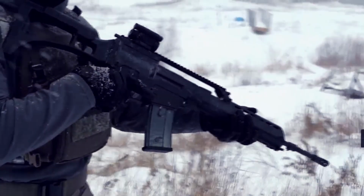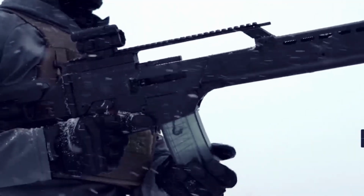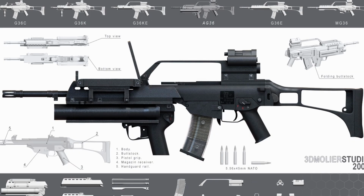Heckler & Koch G36 is an iconic 5.56 by 45 millimeter NATO assault rifle that has shaped modern infantry warfare since the late 1990s. Designed for adaptability, durability, and accuracy, it quickly became the standard issue rifle of the German Bundeswehr and found its way into military and law enforcement units across the globe.